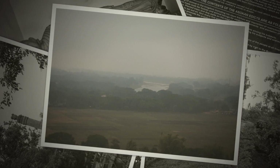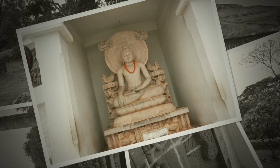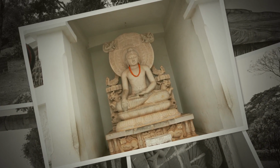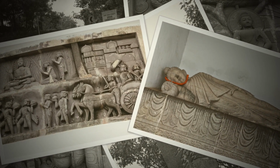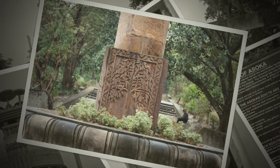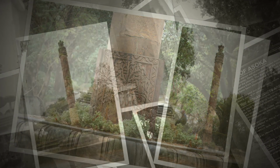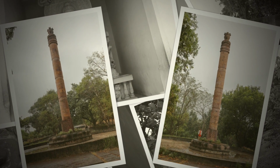the Kalinga War was fought. There are rock edicts numbered 1 to 10 and the 14th one, and these are two separate Kalinga edicts. In Kalinga Edict 6, he expresses his concern for the welfare of the whole world. The rock-cut elephant above the edicts is the earliest Buddhist sculpture of Odisha. The stone elephant shows the animal's fore parts only, though it has a fine sense of form and movement. It is considered one of the few remains of Mauryan art.